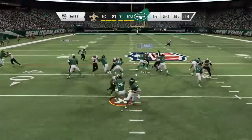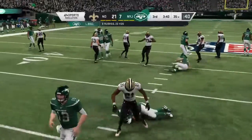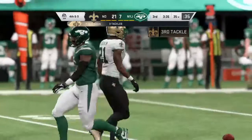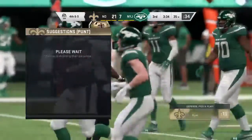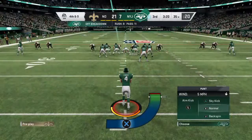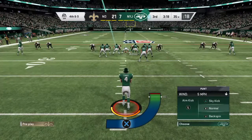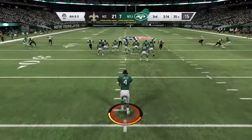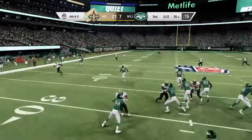Ready? 3rd down, here's Bell. And it's been like this all night long. Nowhere to run as they stop him behind the line. Call that a loss of 5 yards on the play. And that's going to make it 4th down. But these guys are going to chop into that deficit. They've got to do a much better job in the run game. Caught behind the line of scrimmage, no yardage to be found.